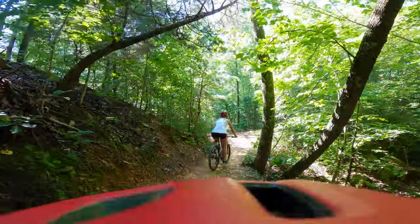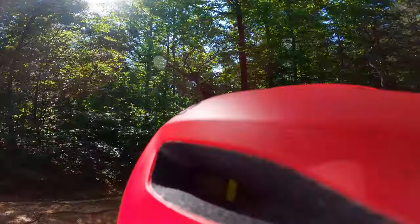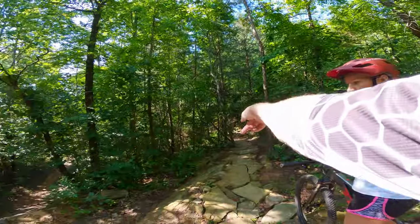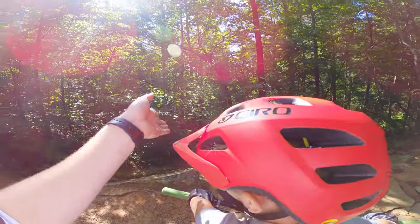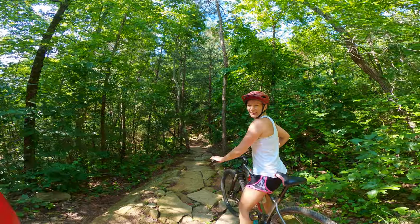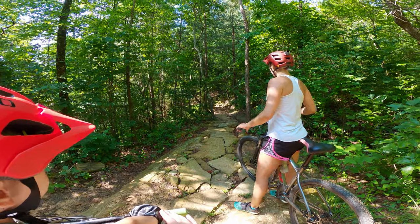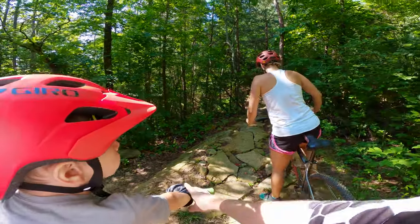You can stop here if you want. So you can do two routes. You can go through these rocks and it loops around, or you can go down this rock slab. You want to go down that one? Hi, Jack. We're going to go down these rocks over here.